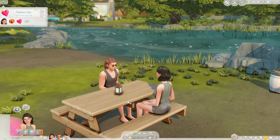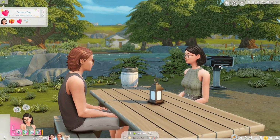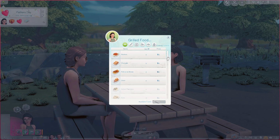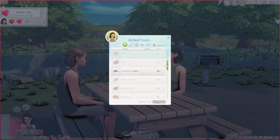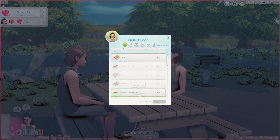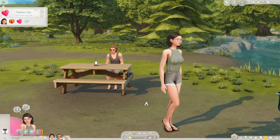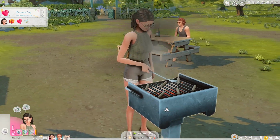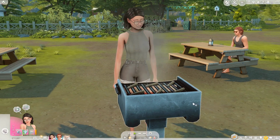And I did just lose the picnic basket, so we won't be having our sandwiches that we just made. Instead, let's go ahead and just grill up some food. It is nearly time to eat our dinner anyway, so instead we're just gonna have to grill up some food. I think we are gonna make some sausage and peppers. That sounds really good. I'm so annoyed that I just lost the sandwiches. I was very excited for these two to eat them, but I can't get them back. They just vanished on the floor, so we're gonna have to eat this instead.